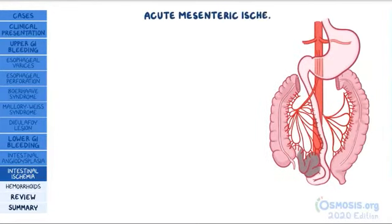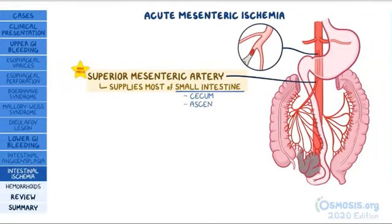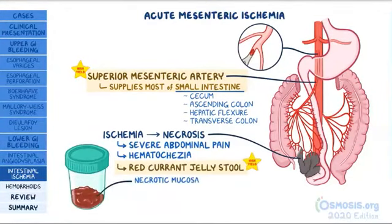Acute mesenteric ischemia is usually caused by embolic occlusion of the superior mesenteric artery, which is the artery that branches off the aorta and supplies most of the small intestine, including the cecum, ascending colon, hepatic flexure, and most of the transverse colon. As ischemia progresses, necrosis occurs, causing severe abdominal pain, which can be followed by hematochezia. A high-yield finding is red currant jelly stool, which is when the necrotic mucosa sloughs off and mixes with blood and mucus to take on a jelly-like consistency.